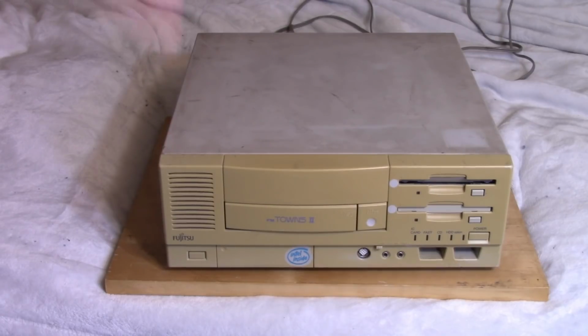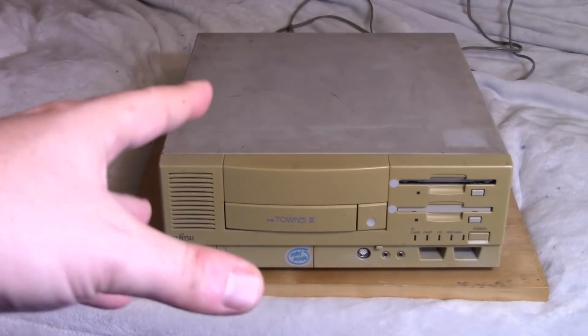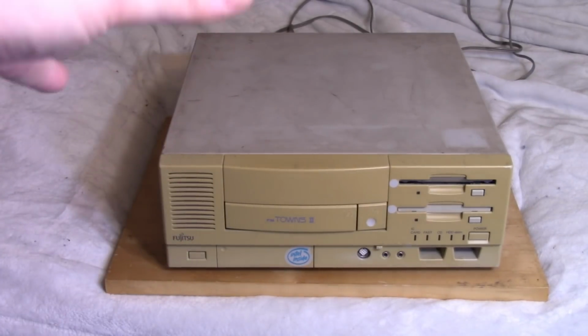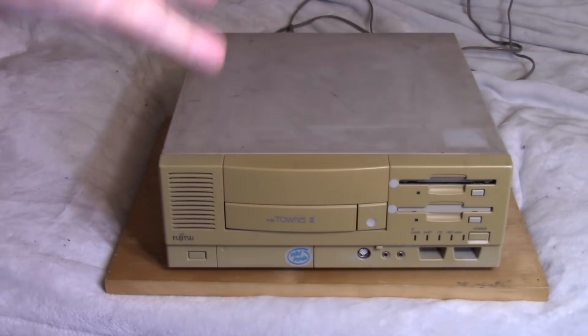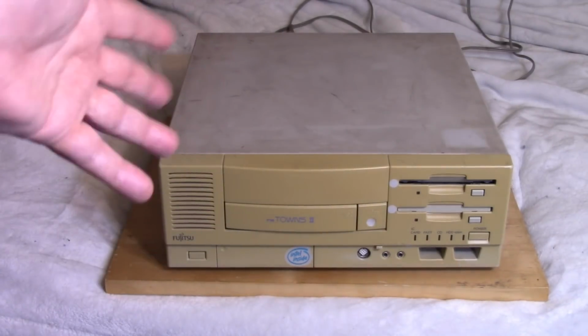So how did I acquire this machine? I didn't import it. I didn't get it from eBay auctions or Yahoo Japan or whatever. I actually found this locally in the United States. And I was just perusing Craigslist like I tend to do. Haven't been doing that a whole lot lately, mostly because there's been car issues. But usually, I'll go on Craigslist and I'll look for vintage computers.